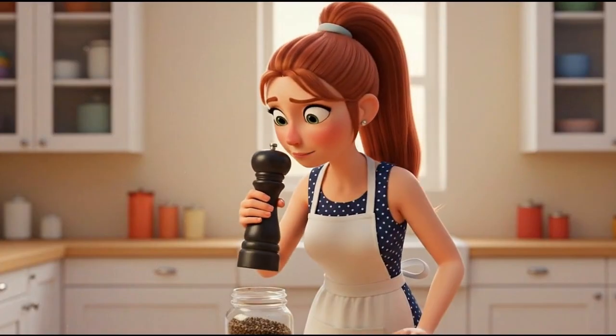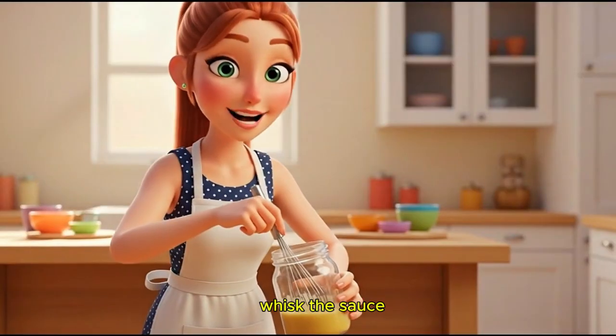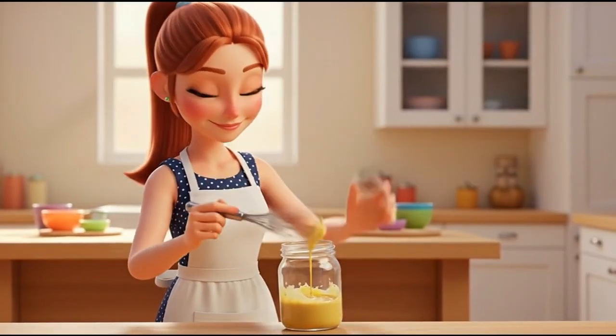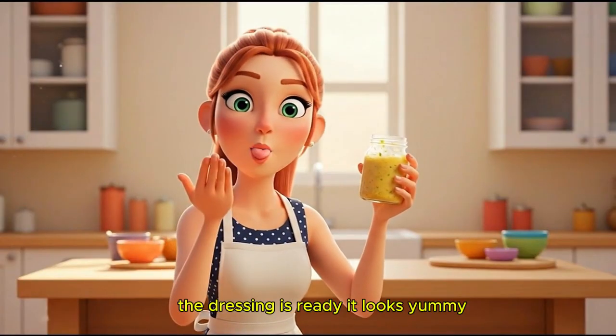Twist the pepper. It smells spicy. Whisk the sauce. Mix it all up. The dressing is ready. It looks yummy.